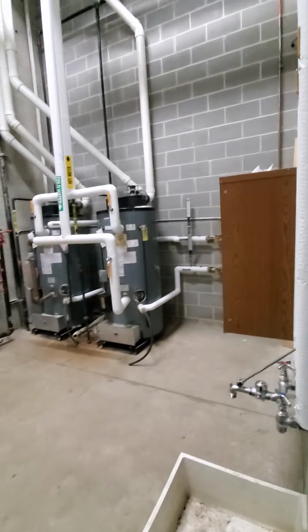Simply mechanical room. Yeah. So no opportunity in here for anything.